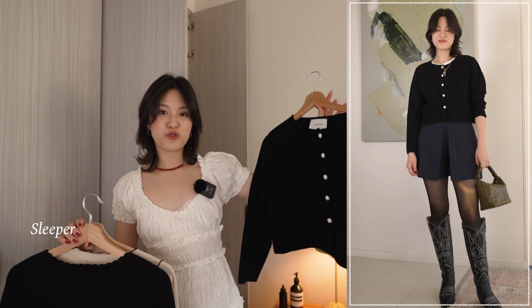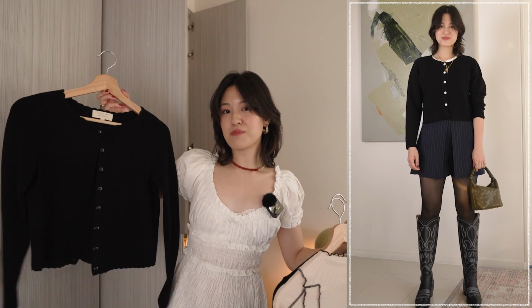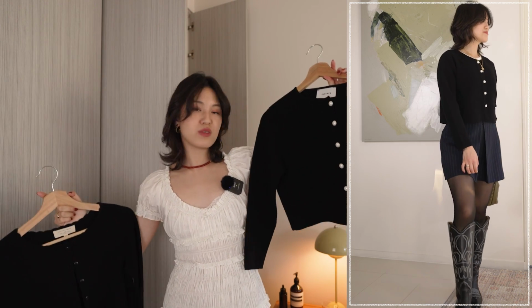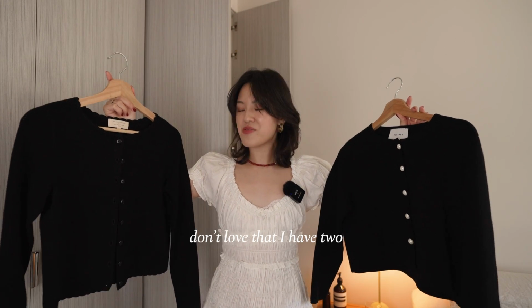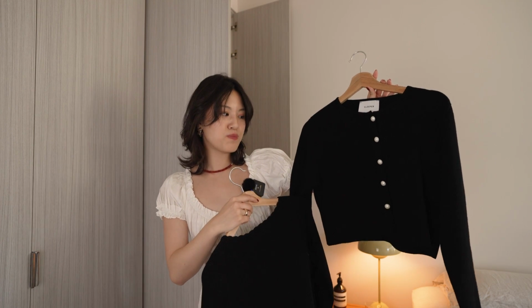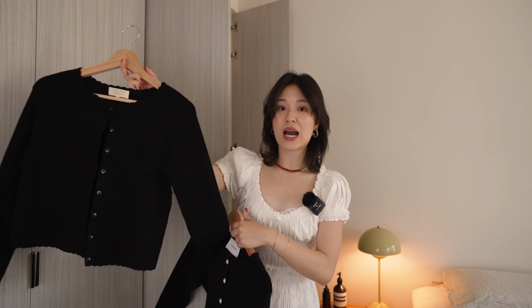This is the black top with pearl buttons, very cropped, from Sleeper. This is a Sezane black cardigan. They're pretty much the same thing, but while owning this one, I bought this one. So I don't love this. I think if I had to choose, I'll choose this one because I do like those pearl accents. It's also better as a jacket because it's looser through the sleeve and body, so it layers well. Whereas this one, because it's a lot tighter on the sleeves and body, it's more of something you wear over a tank top or a tube top.